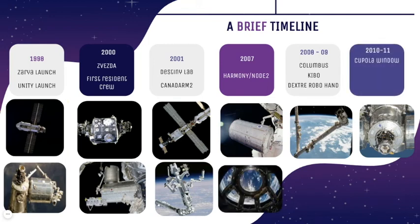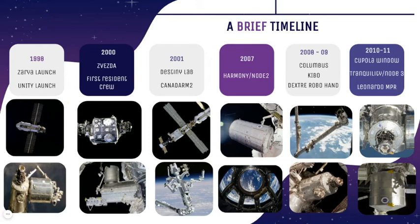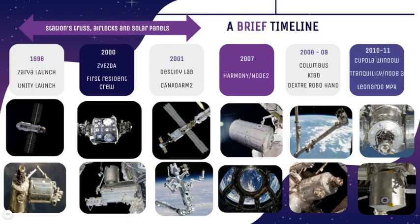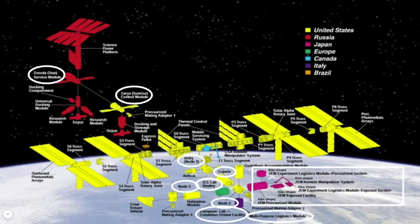A Cupola window and the Tranquility Node 3 were launched in 2010, and a Leonardo permanent multipurpose module was launched by the ESA in 2011 for permanent residency, but was used before that to bring cargo to and from the station. The station's truss, airlocks, and solar panels were launched in stages throughout the ISS lifetime. Of course, there are many parts to the ISS, with this diagram providing a breakdown of how all these pieces fit together, with the parts circled or boxed in white being some of the pieces that we just discussed.